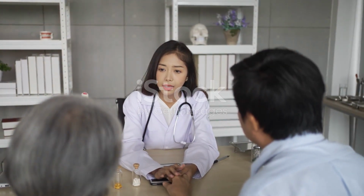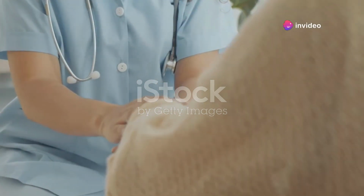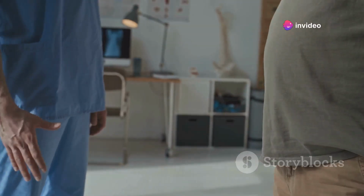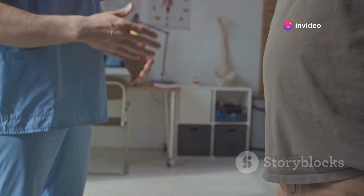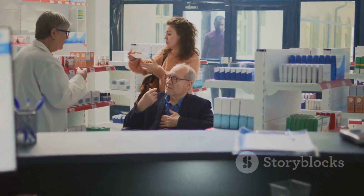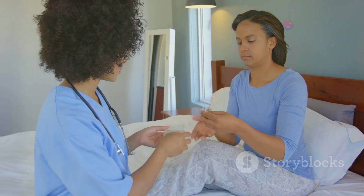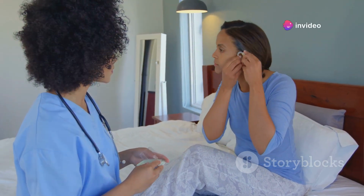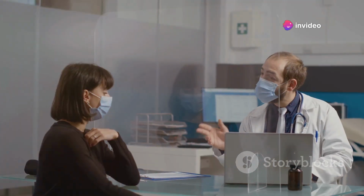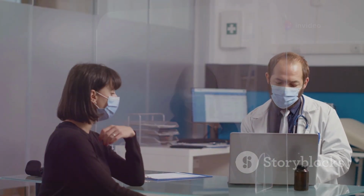Section 8. Living a full life with HIV, treatment and care. Living with HIV is a lifelong journey that requires ongoing medical care and support. With proper treatment and care, people with HIV can live long and healthy lives. Antiretroviral therapy, or ART, is a lifelong commitment. It's essential to take medications as prescribed and attend all scheduled medical appointments. Regular monitoring is crucial to ensure that the treatment is effective and to make any necessary adjustments.